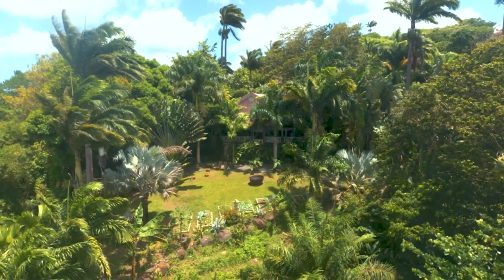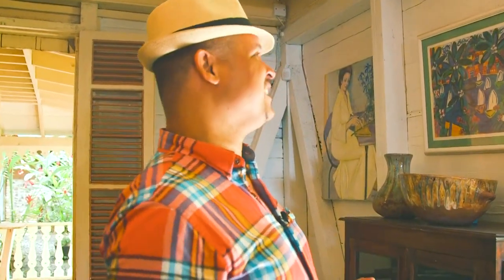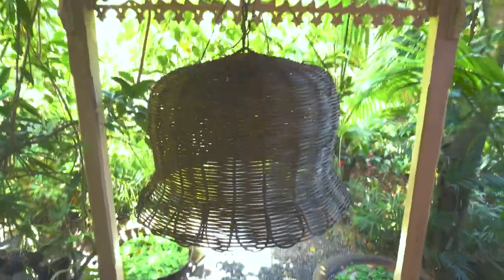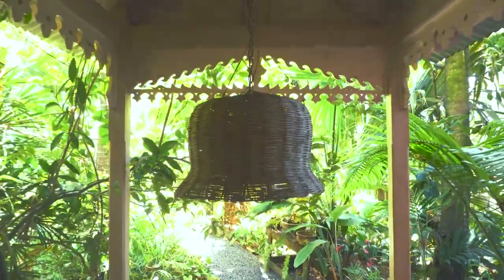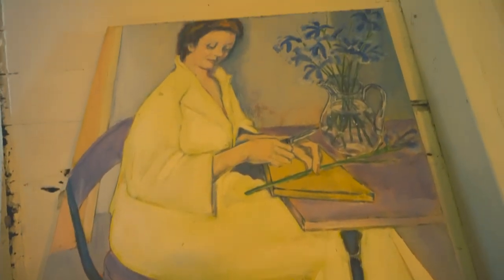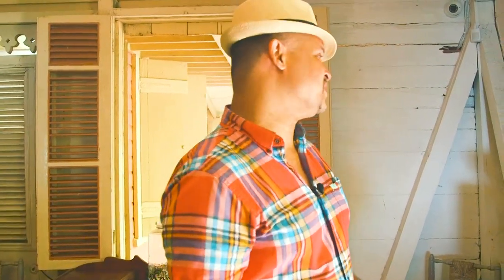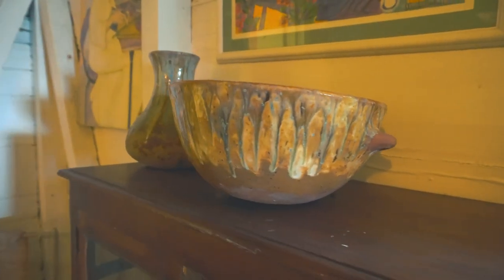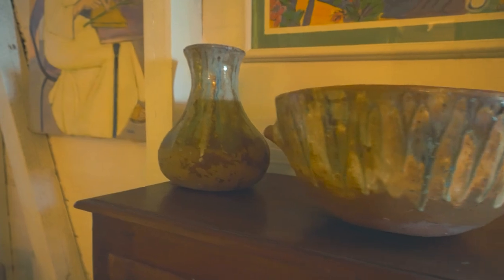The moment you step into the Pink Plantation House, you're immediately transported back to a charming time. I mean, you can see that Caribbean vernacular style of architecture. Really fantastic. Love that lighting fixture. And then throughout the house, you're going to be seeing lovely artwork done by renowned St. Lucian artist Michelle Elliott. But you know, all these ceramic pieces, really, really very charming.